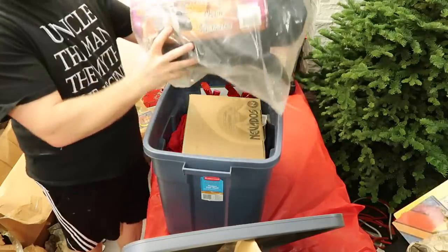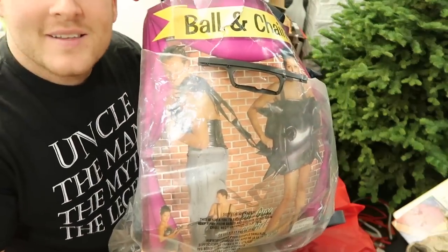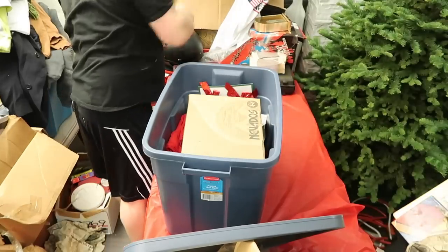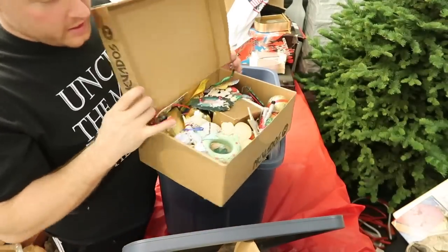All right, we also have the ball and chain. So if anybody wants this, you know where to go. The ball and the chain. This for next Halloween. Yeah, or not. Or if you just want to wear it whenever. It's a humidor. Yeah, humidor. A humidor, yes. Sorry, guys.